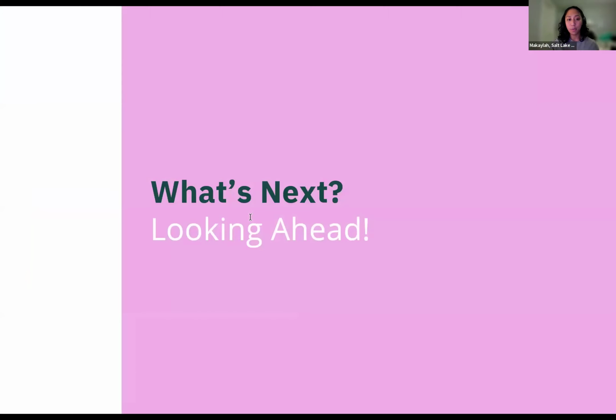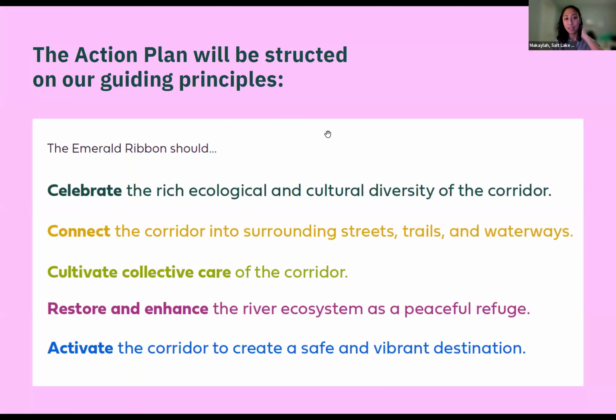And then just looking forward to what's next. We've developed, based on our previous engagement, a set of guiding principles. And these principles will, again, help provide the framework for the master plan. Every recommendation out of the action plan will help accomplish one of these 5 guiding principles. And these were developed with our community advisory group.